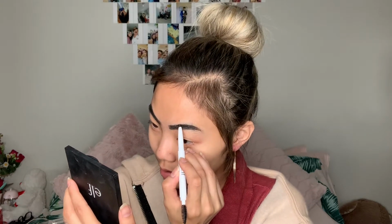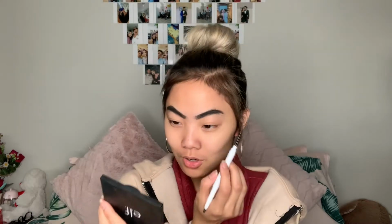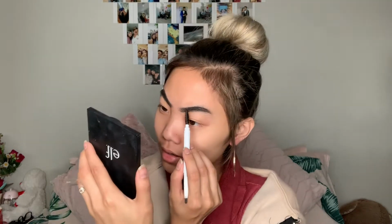I look like a cartoon. You know when you watch cartoons and their eyebrows are really animated? That's what I look like. I just constantly look mad. Even if I'm trying to be happy, I still look mad. Like what? It's okay, we can still save it. I think we can still save it. We can still make it look cute.